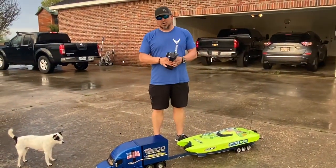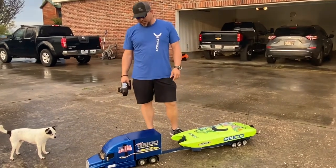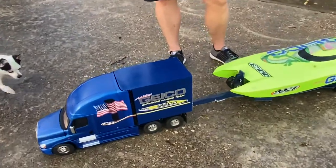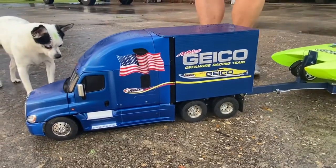Just showing y'all the truck that I built for the Miss Geico hauler. It's a kind of a scale replica of the real truck. I'm testing it out. It's raining here in South Louisiana. Not much to do. I actually built it. It's 1/14 scale Tamiya Get Away More.